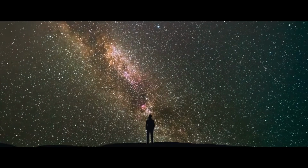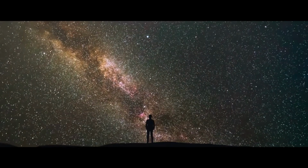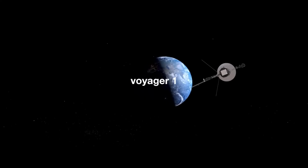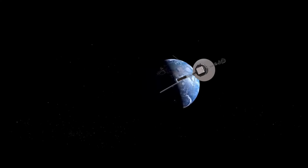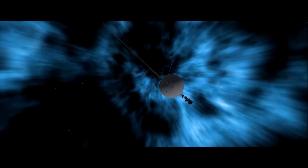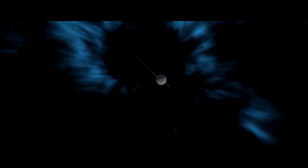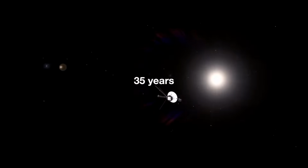It's really hard to internalize just how large the distances we're dealing with are. For example, in the time that you've watched this video so far, Voyager 1, the furthest man-made object, has traveled over 4,000 miles. It's currently traveling at an incredible speed of nearly 38,000 miles per hour. But even at that speed, it took nearly 35 years to travel through the solar system.